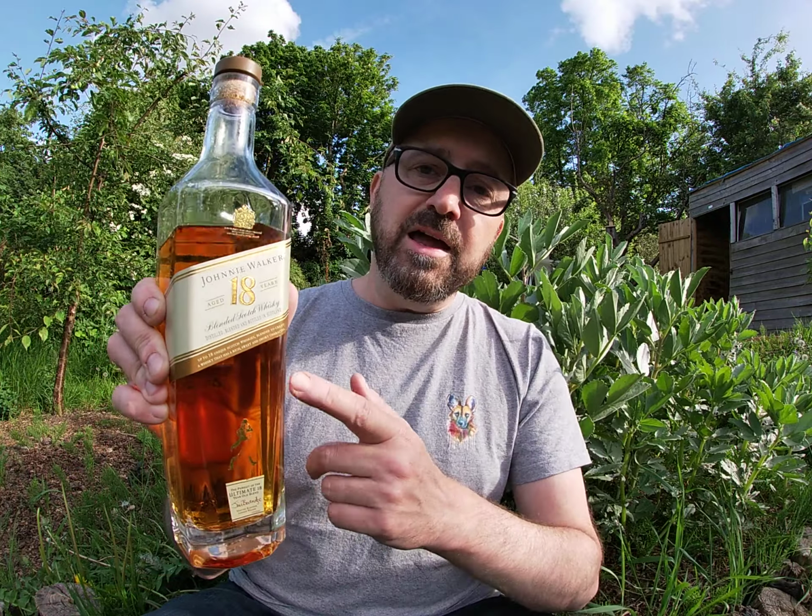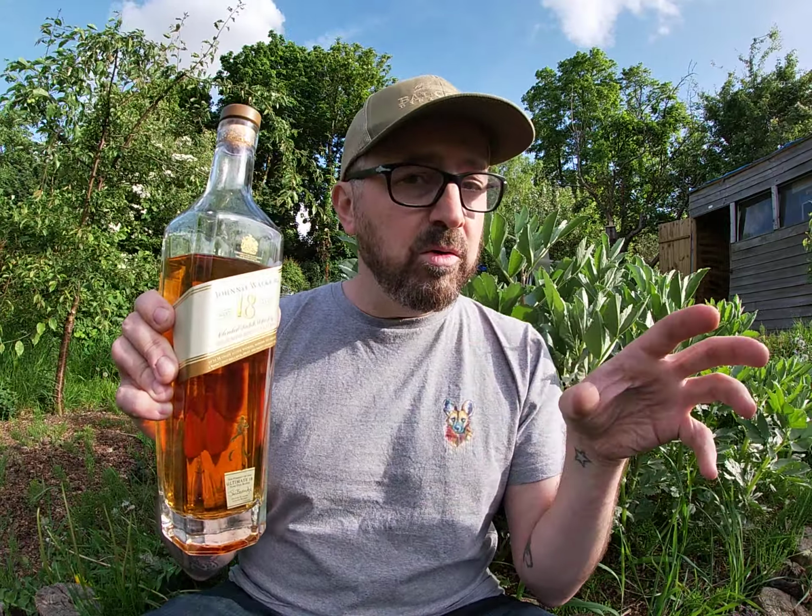But then you've got the 18. Now this has 18 different Scotch whiskies inside, so some single malts plus a couple of single grains as well. 18 in total, and all for a minimum of 18 years. So they've all been matured separately, then married together.